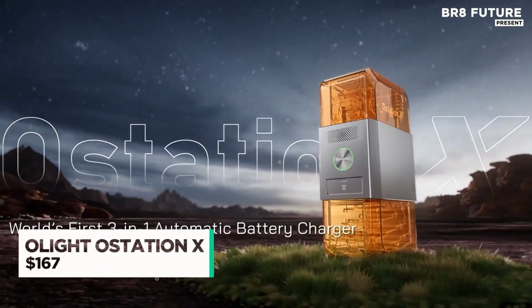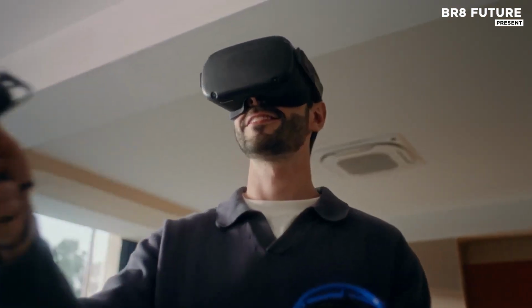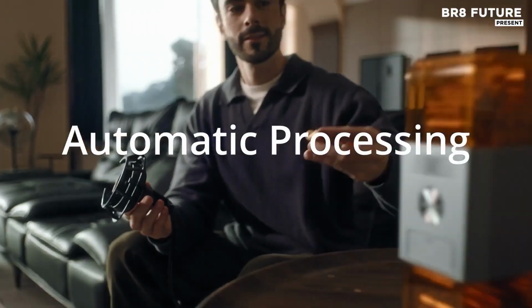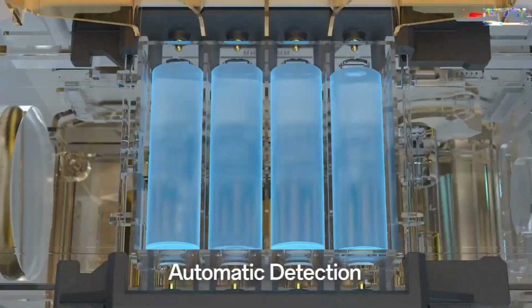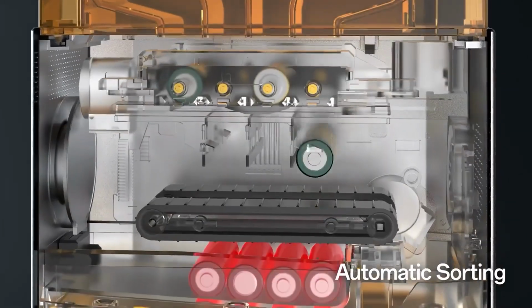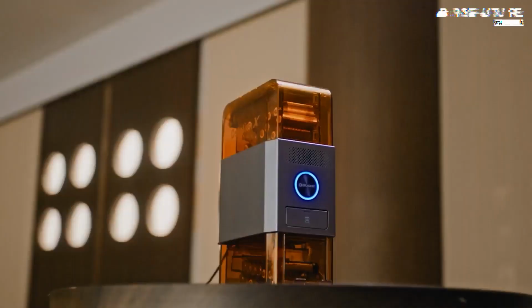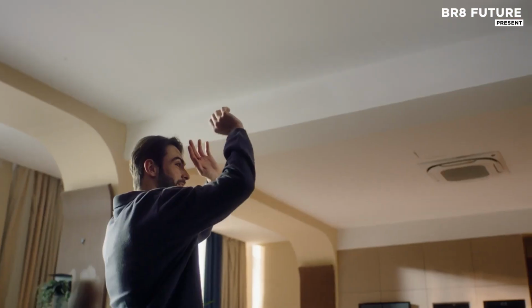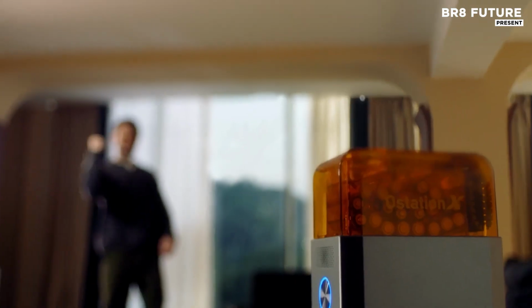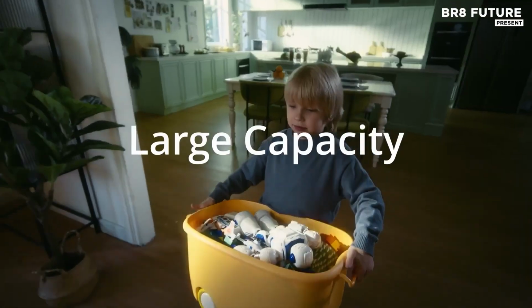When your household runs on battery-powered devices, wasted time and energy sorting through half-charged cells can slow everything down. That's where the Olight OStation X steps in, built not just to charge batteries, but to redefine battery management altogether. The OStation X doesn't just power up your batteries, it smartly handles them from start to finish with a seamless process. Analyze, charge, sort, and store. Thanks to its integrated superchip, it recognizes battery size, type, polarity, and health.